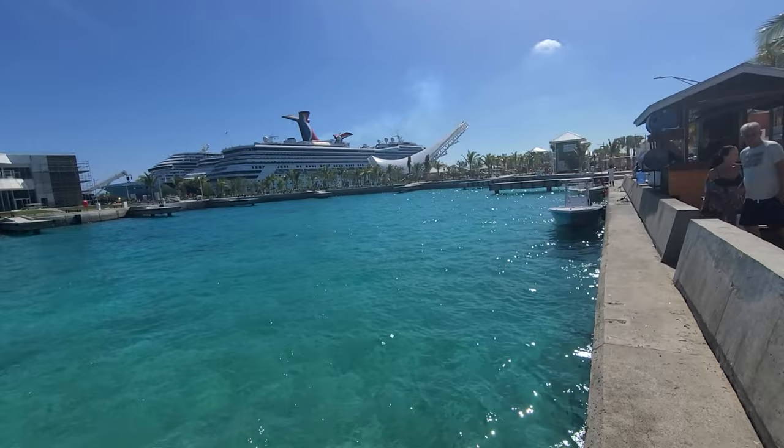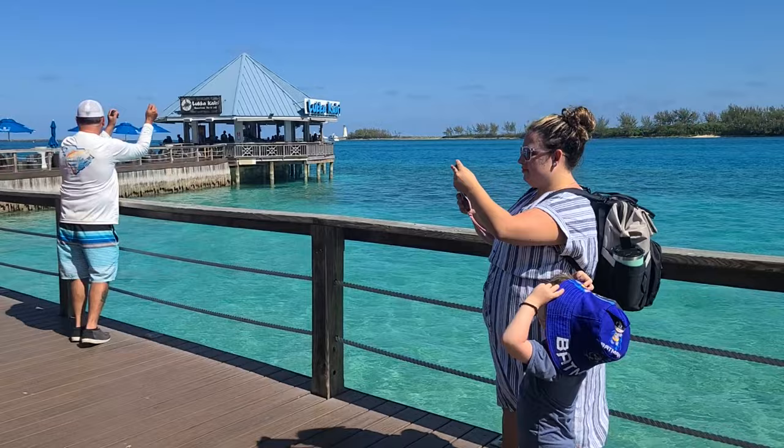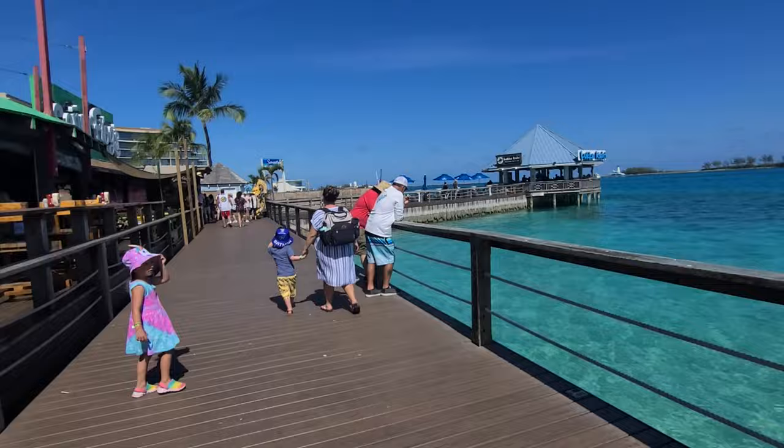But check this water out. That is beautiful. This is a great place to see the lighthouse, right over Regina's shoulder. There's a clear view right here of the lighthouse. And we have made it down to Senior Frogs on this side.